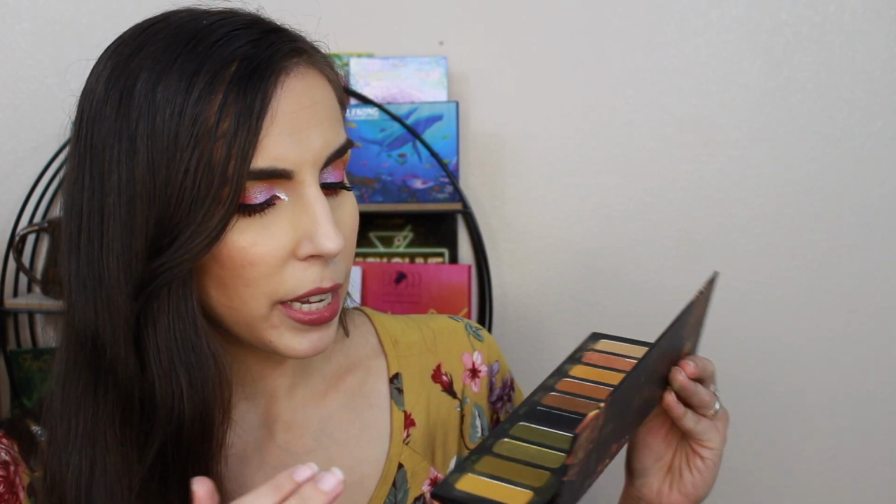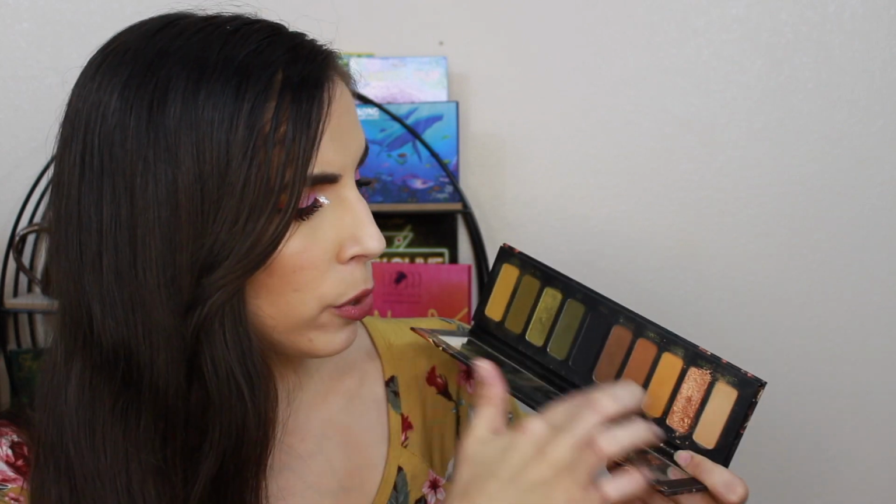I did a look where I mostly stuck to the green side, but one day I went to this L'Oreal shade, I think it was, and this Mochi shade, and did a look with just those 2 shades, and I really liked it. It was a very matte, simple, grungy type of look, and it's just a really nice palette.